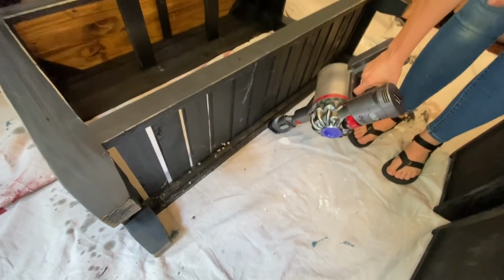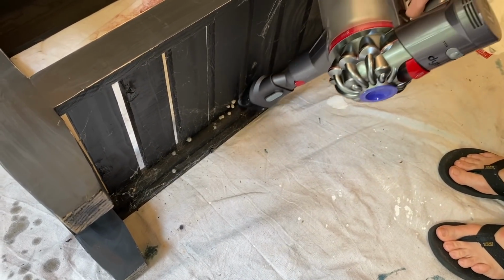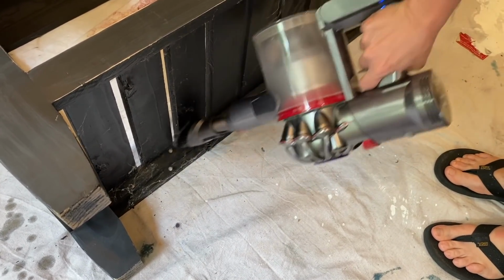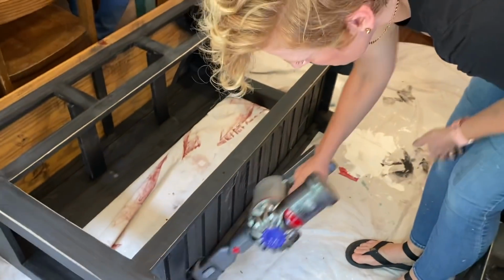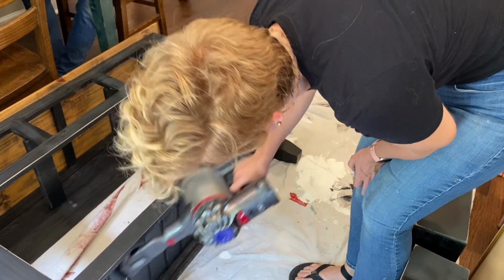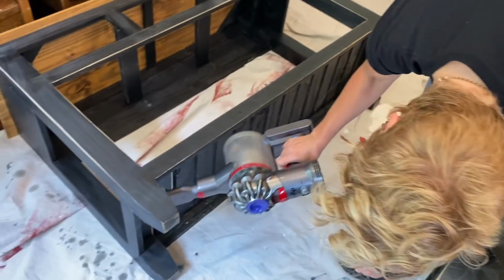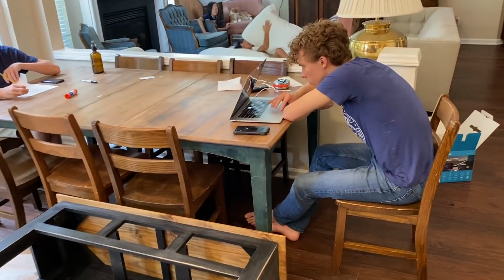Look at all the spider eggs, Jude. Look at them. Egg sacks, I guess I should say. Now they're just gonna hatch in our trash. No, I don't think they're alive anymore. You probably already have. You're probably right.